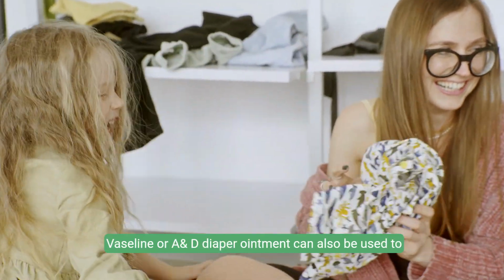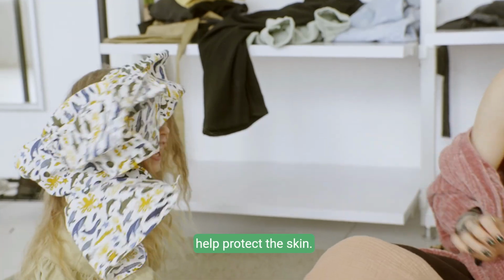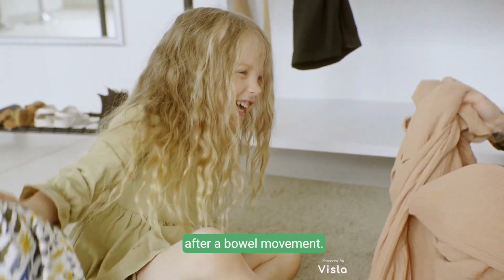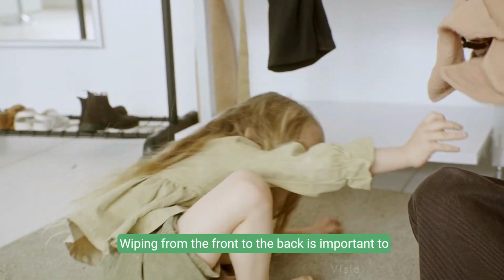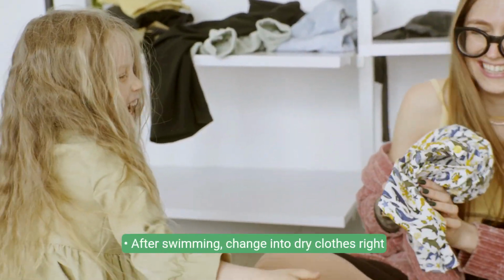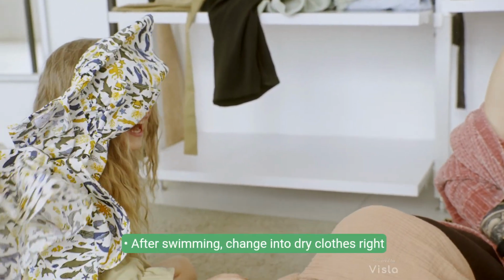Vaseline or A&D diaper ointment can also be used to help protect the skin. Talk about and remind your child how to wipe after a bowel movement. Wiping from the front to the back is important to keep the bacteria away from the vulva. After swimming, change into dry clothes right away.